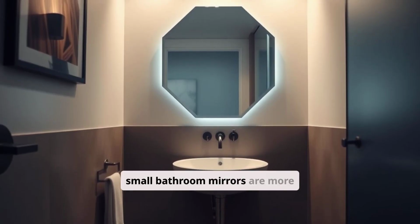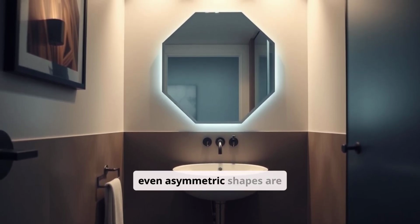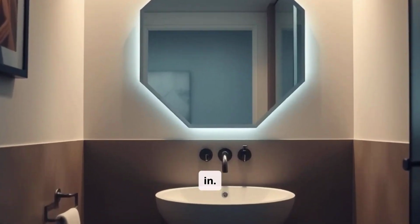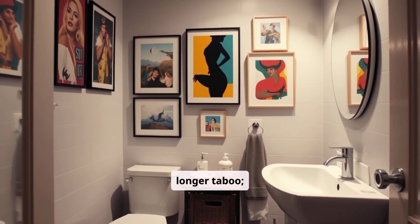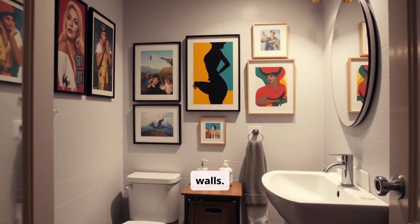2025 small bathroom mirrors are more geometric. Round, oval, even asymmetric shapes are in. Bathroom artwork is no longer taboo. Small bathrooms now showcase bold prints and gallery walls.